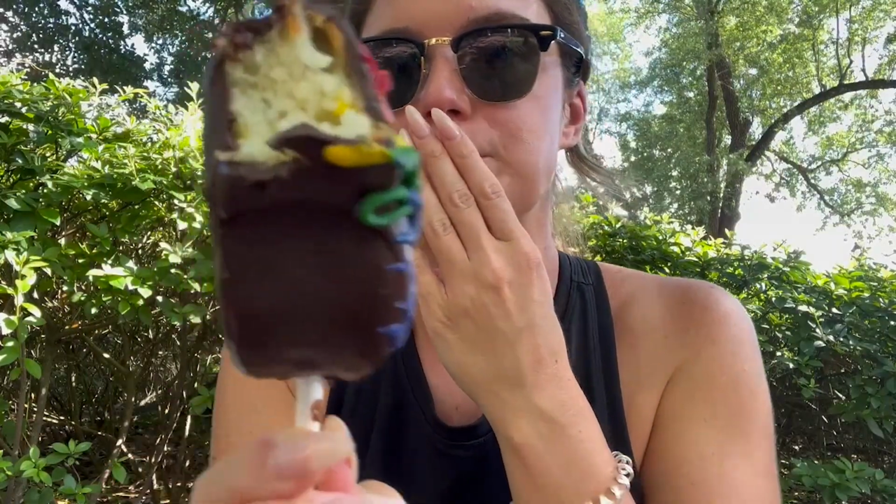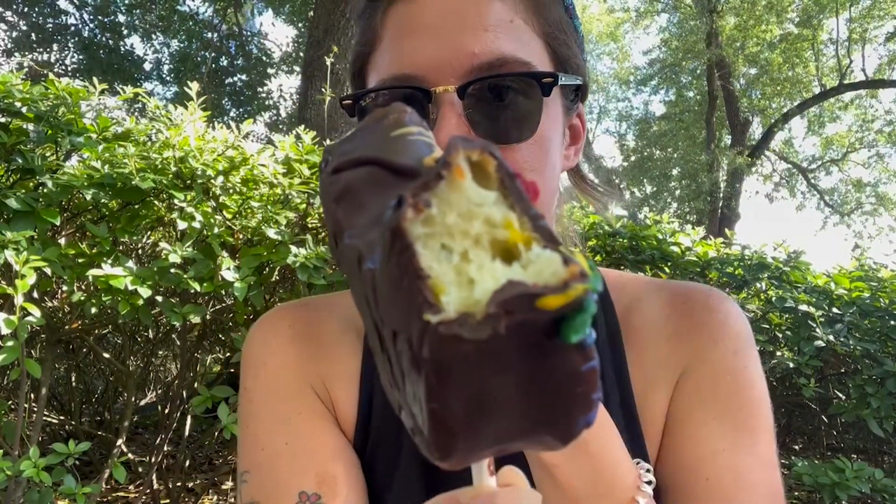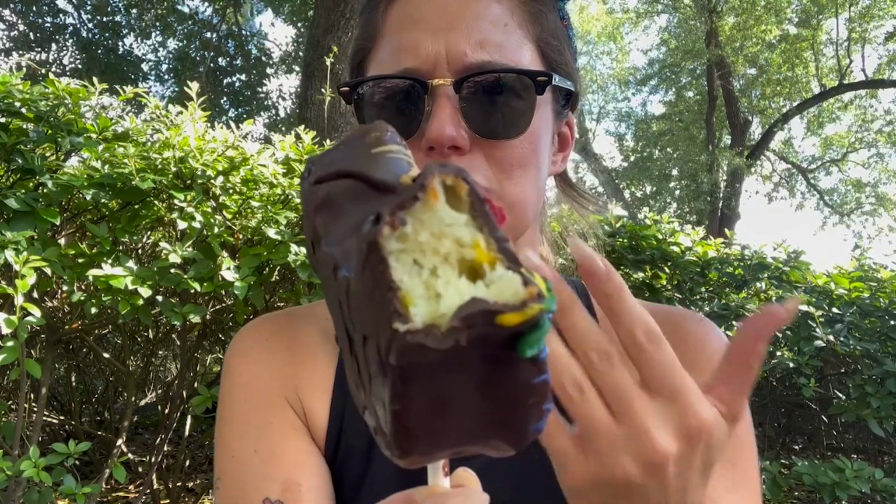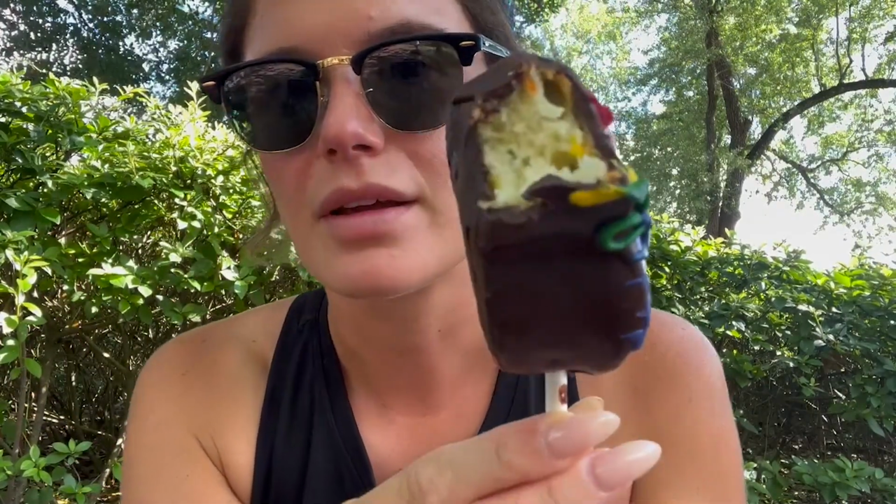Sorry, that was probably not a good shot. There we go. So it's actual cake. I was expecting the really moist, confectionery cake pops, but it's actual funfetti cake in here. But it's good. It's extremely overpowered by the chocolate, obviously, but the cake inside tastes moist.